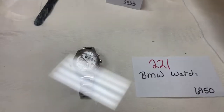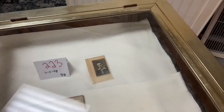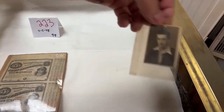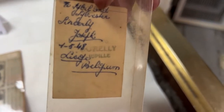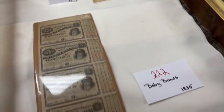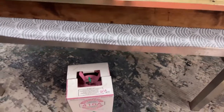We have a Beamer watch, BMW watch, a Seiko pulsometer. This one right here, this is something really cool, and I'm not sure, but there's a sleeper in here, guys. This guy, anybody know him? Way back from the 40s, so something's up with that. Do your research. And we have baby bonds. We have James Bond, we have baby bonds.